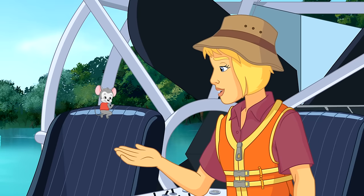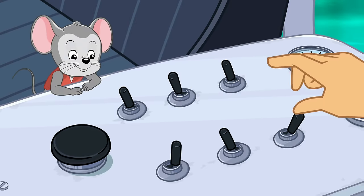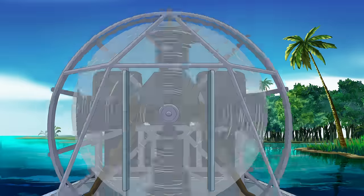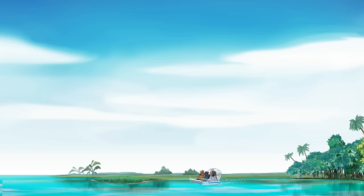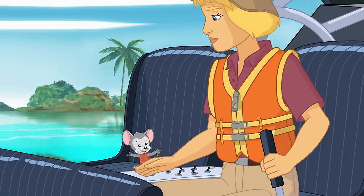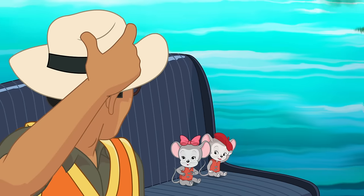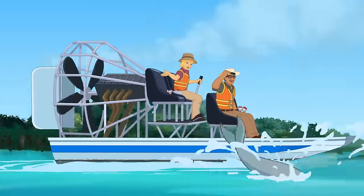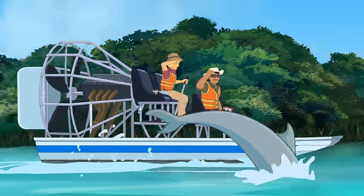Want to start the engine on this airboat, ABC? You bet I do! Go ahead. Hit that button! This is awesome! Am I going too fast? Not even close! Dr. Doyle does everything at full speed! So does ABC! Whoa, look! That's a bottlenosed dolphin! The only place you'll see one in the Everglades is when you're close to the ocean!